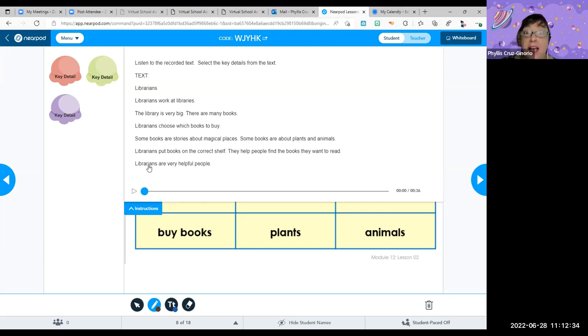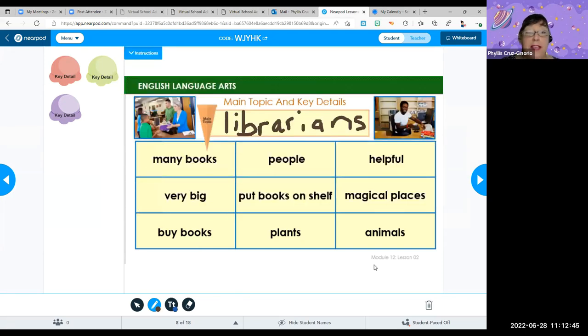So look at how many times they said the word librarians, librarians, librarians. And in the title, librarians. That's right. So you ever go to the library and you see the people working at the desk or walking around shelving the books? That's what this text was all about. That was the main topic.